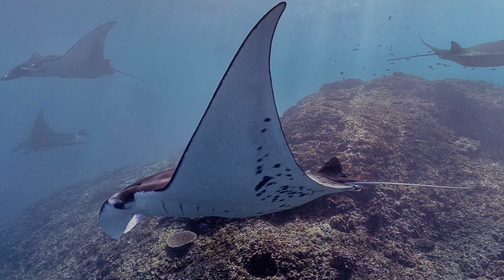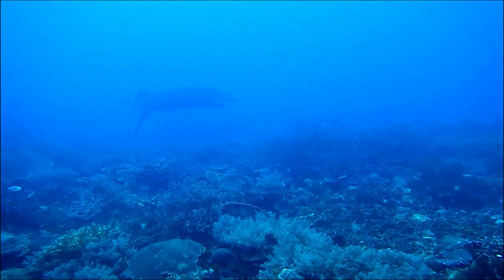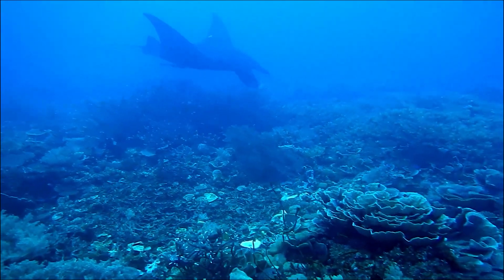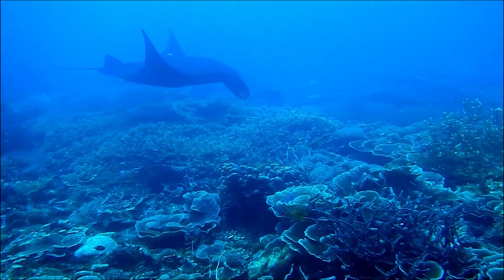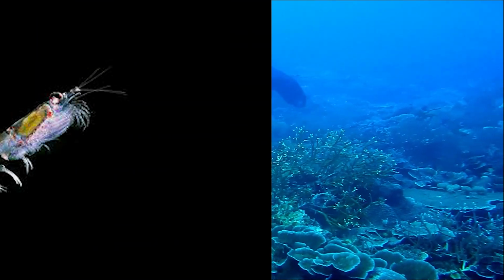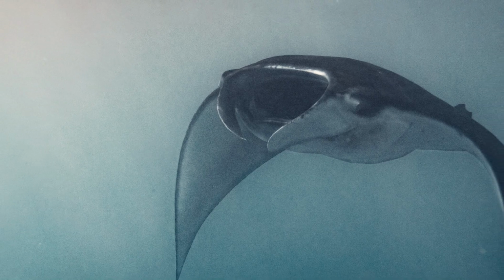The forward motion from swimming pushes water over their gills, which they use to extract oxygen. So when they are not swimming, they are not getting any oxygen. That seems tiring. But manta rays do it easily enough because of the way their fins are built. These beautiful rays are filter feeders, which means they feed on tiny crustaceans such as plankton and segmented worms. They will glide by large schools of plankton and scoop them up with their mouths wide open.